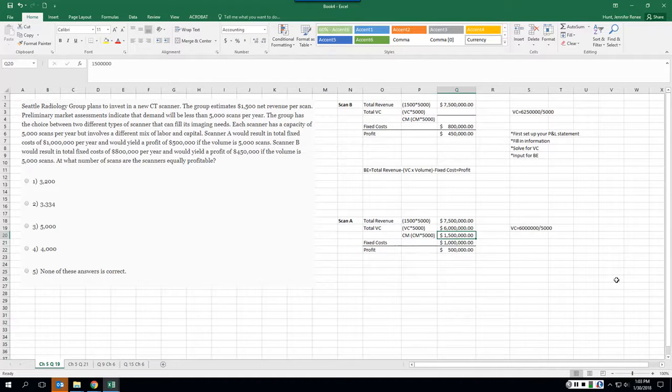Now, if you want to check yourself just to make sure that that is correct, we know, again, revenue minus variable cost is going to equal our contribution margin, so we can do equals our revenue minus our variable cost. We should get 1.5 million. Again, if you subtract 1 million from 1.5 million, you should end at what was listed as the profit of $500,000.